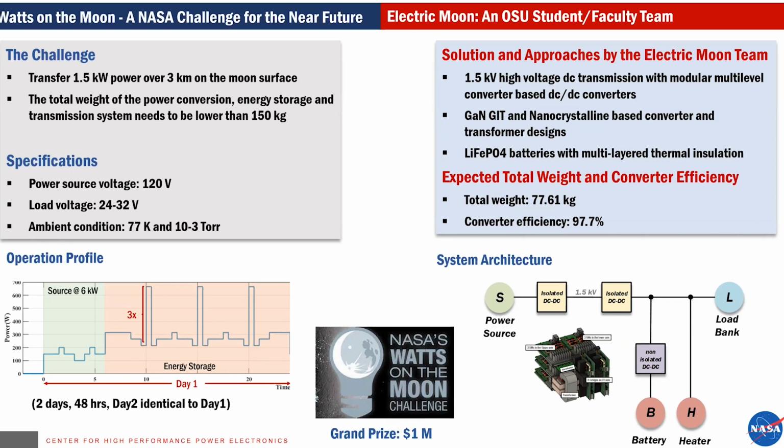In this case, we are using isolated DC-DC converter to boost the voltage to 1.5 kV and then step it down to 24 to 32 watt. Energy storage would be stored on the low side. We initially have chosen lithium phosphide battery because it's very safe for my students to play with. But the problem of this battery is that maybe it's not ready for vacuum operation. For cryogenic, we can use external heater and also internal power loss of the battery to maintain the temperature, and also multi-layers of insulation.